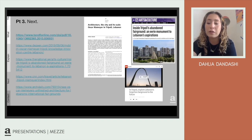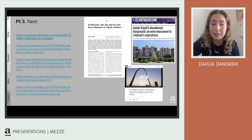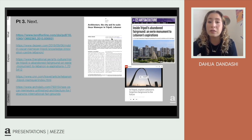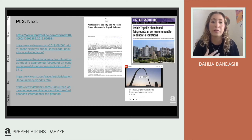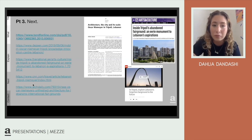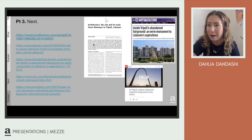For those of you who are interested in learning more, there are some really great links. I learned a lot, and there's really amazing, beautiful imagery. I would say that this first article, here on the right, is from this architecture journal, and it really goes into the importance of these structures in Lebanon, in the geopolitical sense of the time, and understanding why it was important for Lebanon to try to make this space in the 1960s. So I really recommend all of these, but especially this journal right here. If you have time, it's a great thing to read about.